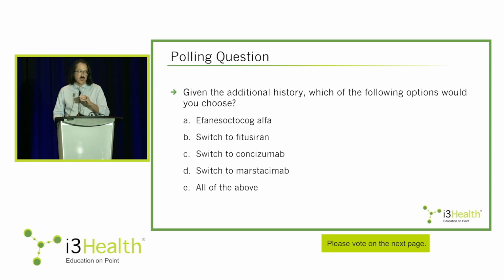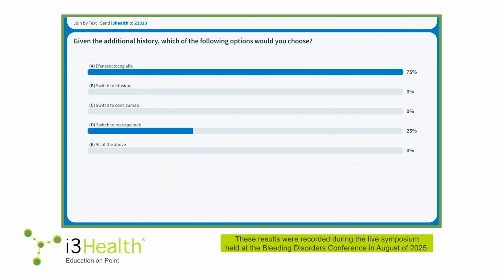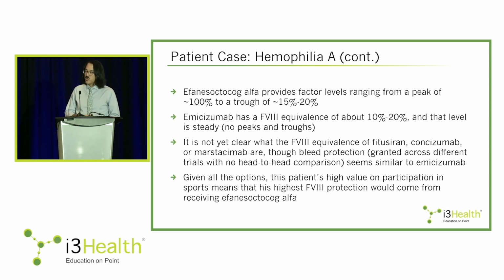We'll tell you what happened, but you can tell us what you think based on that additional history: placing value, not too worried about the administrative burden, certainly worried about making sure you can participate in activities. Certainly, you could choose any of these options, and we'll tell you what happened ultimately. So, given the history, what would make the most sense for him? This is a common scenario that we've seen in young adults or early adolescents. You can provide levels that never go between.